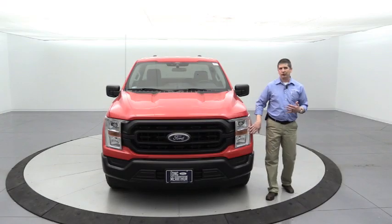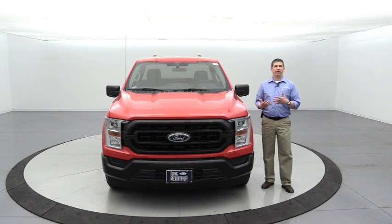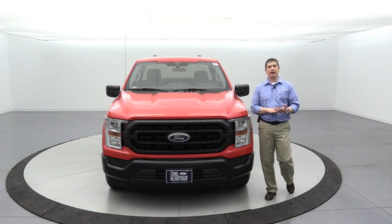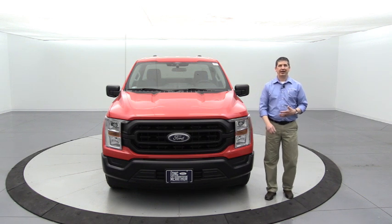Also, to go along with that, you're going to have the rain lamp. Rain lamp means if your wipers are on, headlights will be on. So it automatically does that for you in case you forget, if you don't have the auto settings. A lot of times in situations when it's raining, if it's cloudy enough, they might come on anyway, but the rain lamps will make sure that they come on.